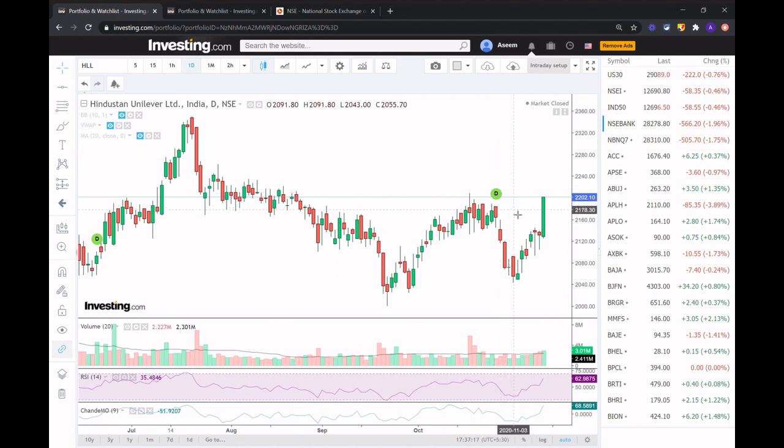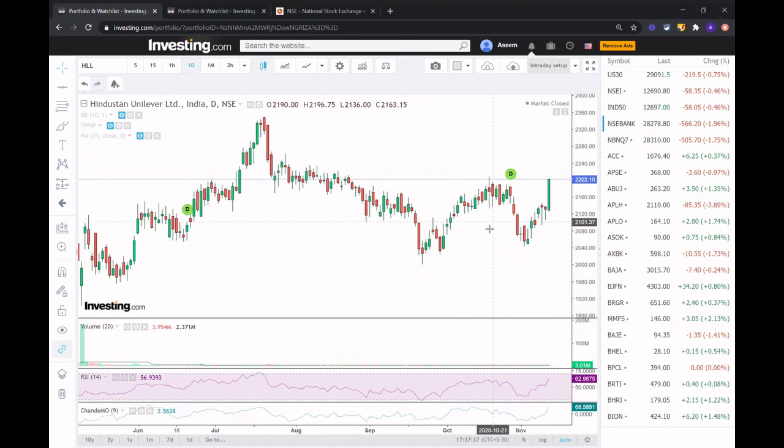This was a laggard in all this rally that we saw in Nifty, but now maybe in the next few days this is one of the heavyweights that may support Nifty. So 2200 kind of levels, and then the next target that we see is maybe about 2330 kind of levels. So that is on the buy side.